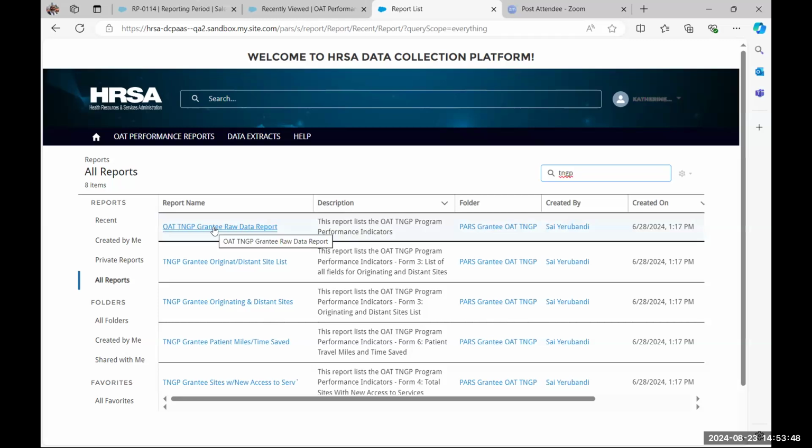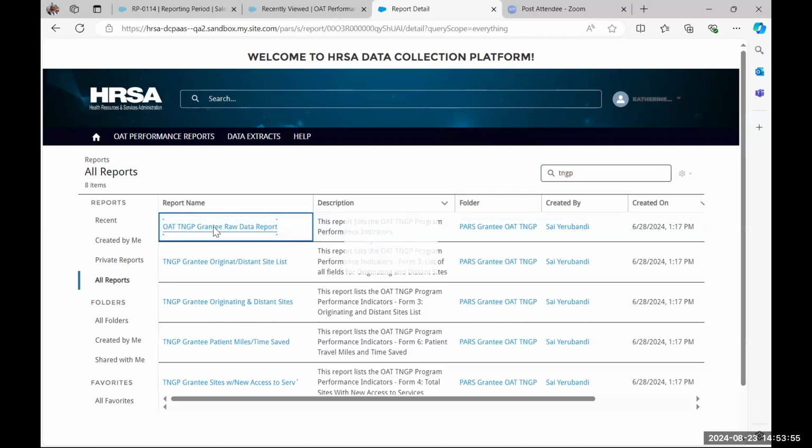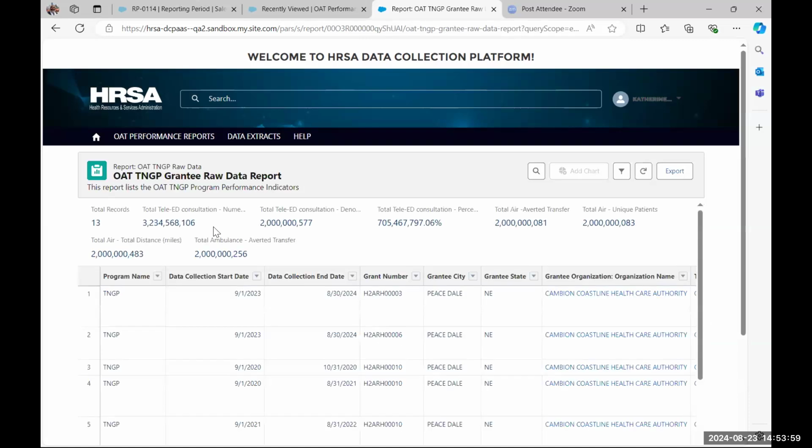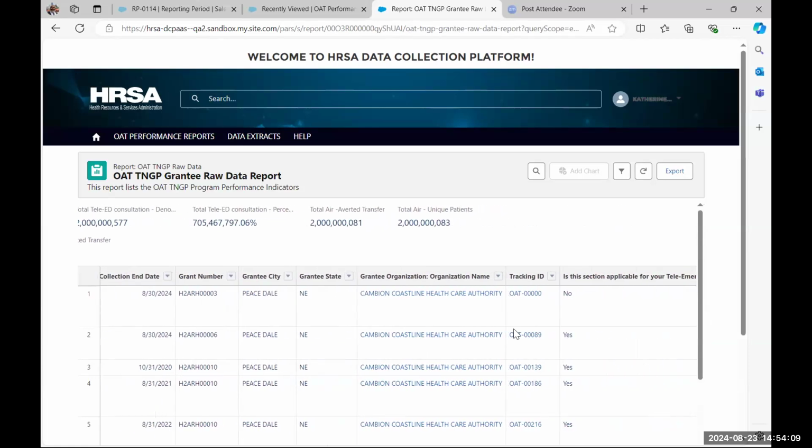You're going to see the grantee raw data report. This report shows you all the information that you put in on the forms that you entered data in. It's going to show you your program name first, then the data collection start and end date, the grant number, the grantee city, the grantee state, your grantee organization, then the tracking ID for each one of your performance reports that you have in the system.